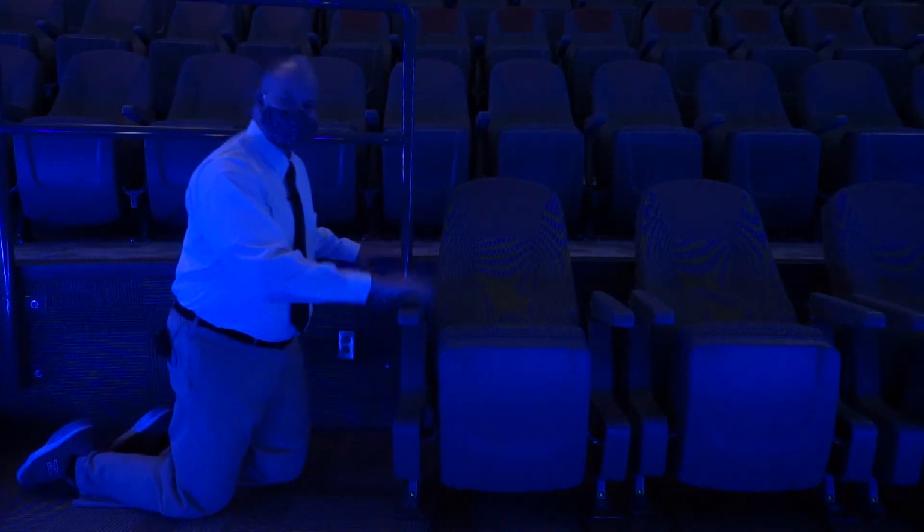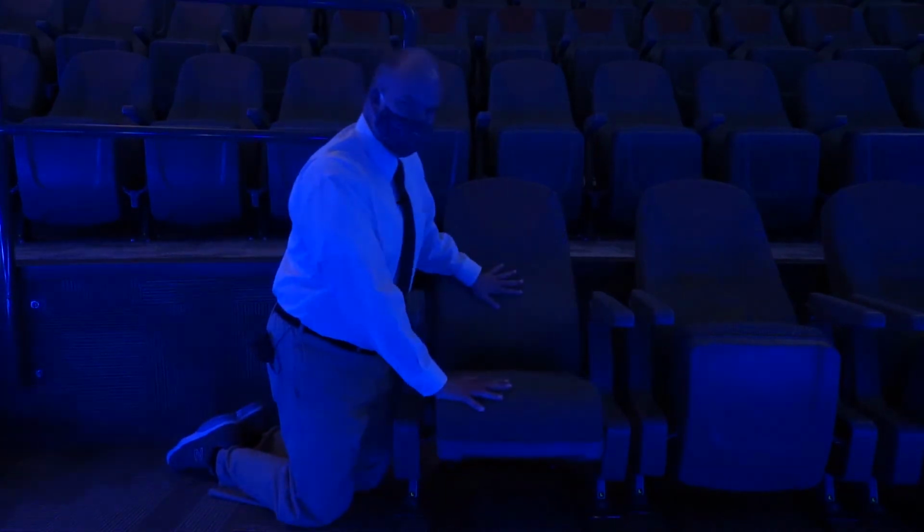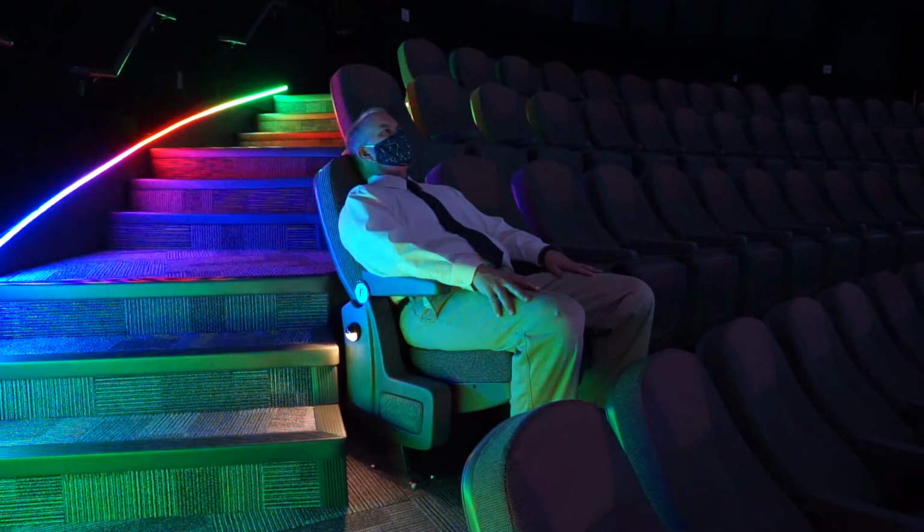That carpet, of course, is underneath our brand new seats. These seats are super cushy, and they are also just a couple of inches wider than our old seats. So hopefully that will help people enjoy their experience in the planetarium that much more and enjoy their comfortable rides through time and space.